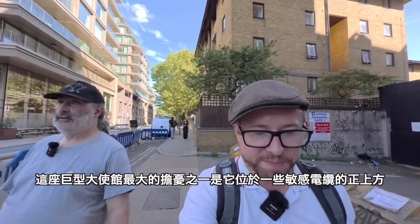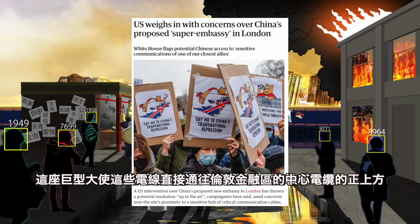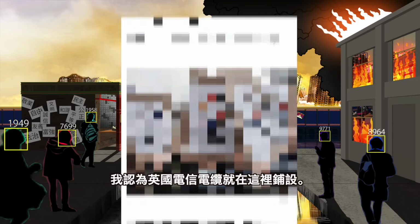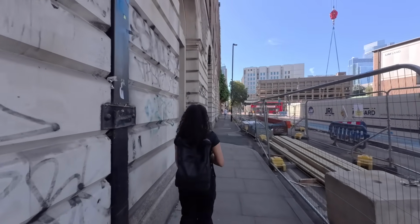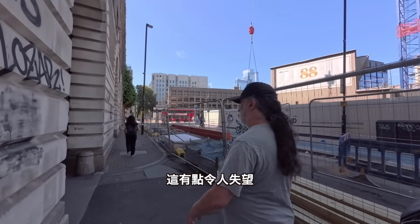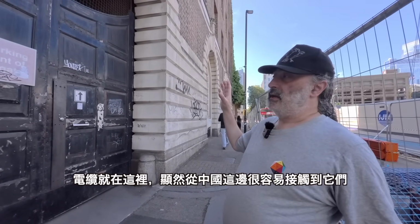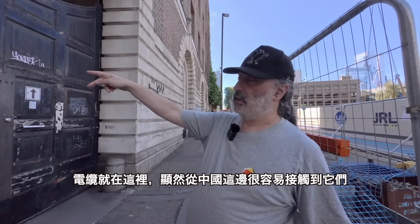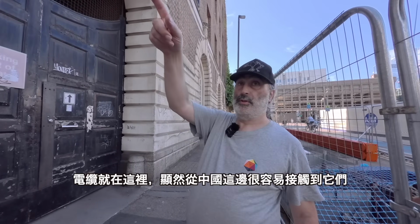One of the big concerns about this mega embassy is that it's directly above some sensitive cables that lead into the heart of London, into the financial district. BT is here, which is right here, I believe. Here it is. So that's the entrance, and there's also here, but the doors are closed at the moment. This is where it is. So the cables are under there. Apparently, I've never been in there, but the other side of this building is either a very low wall and windows, which is easy to access if you are on the Chinese land. Wow, that is crazy.